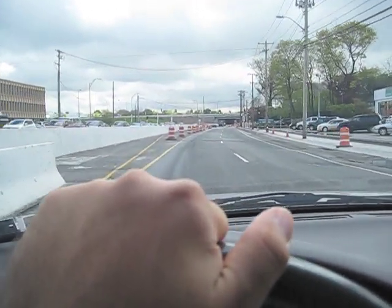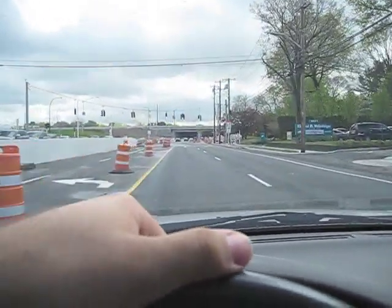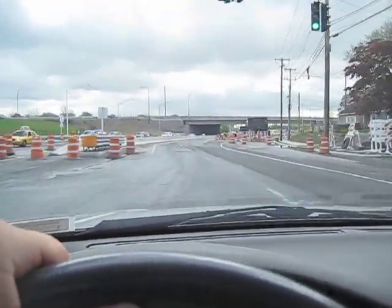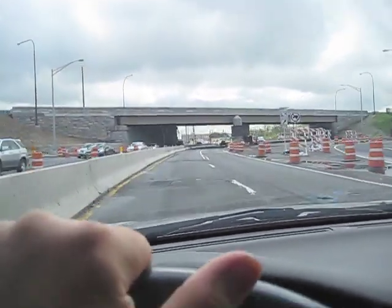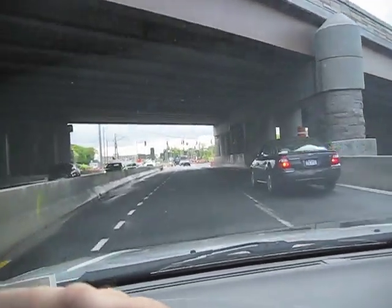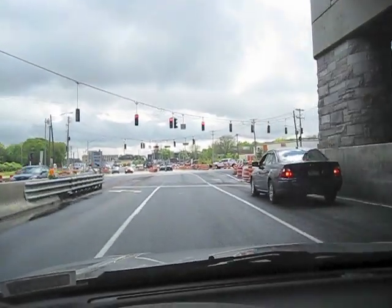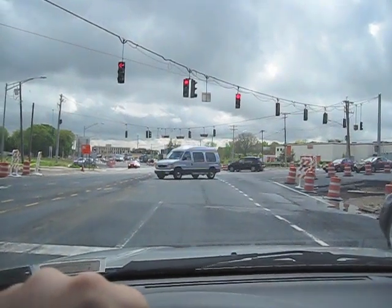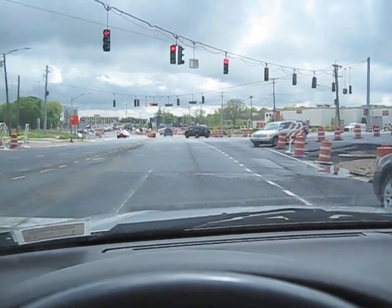Okay, now as I come up to it, I'll see if I can show you all the stuff I was talking about before. I may have to pan the camera pretty fast, but remember, you can always pause the video. Alright, as I come up here, and it's going red, beautiful. You can see the permanent light set up there with the lights facing this direction currently activated. And on the temporary light set, the straight lights, or the main lights, are currently shut off. And you can see cars coming off from the new off-ramp. So this is pretty cool.